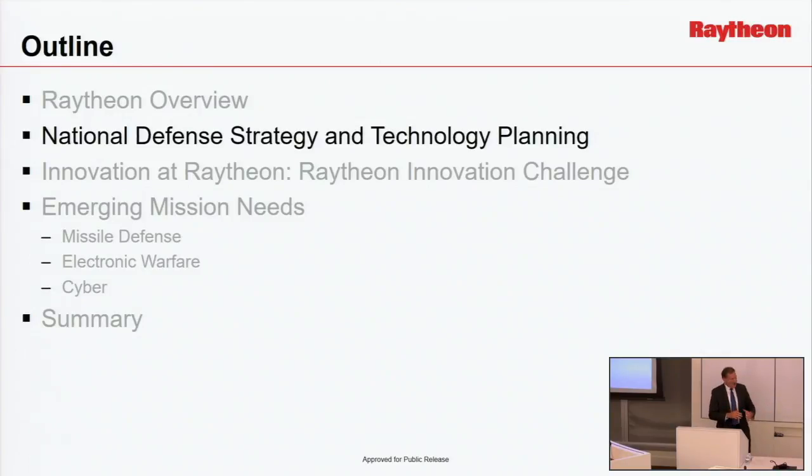Okay, so that's Raytheon, big company, does lots of things. The way to think about Raytheon is we develop all the sensors and electronics and software that go inside the system. So we generally don't build the platforms, we don't build the aircraft, but we build all the electronics and sensors that go into it. So what I wanted to do next is set up the back end of the discussion. We'll start out talking a little bit about the National Defense Strategy and how Raytheon thinks about our technology planning, because then that'll lead into a discussion about what does innovation mean and how do we do innovation.